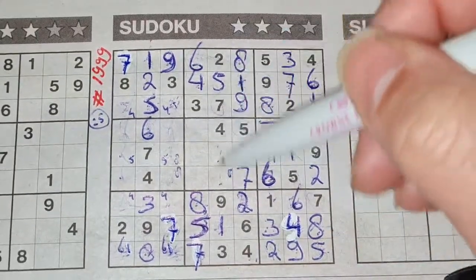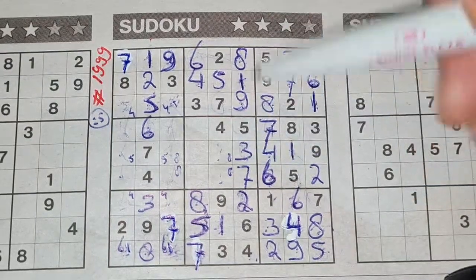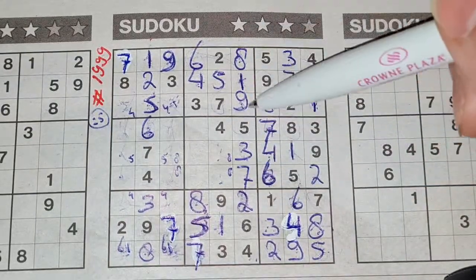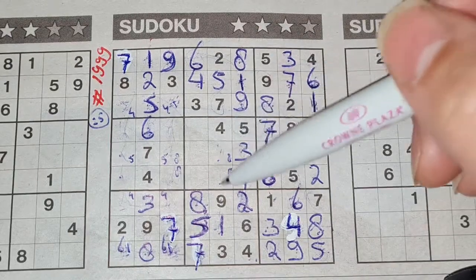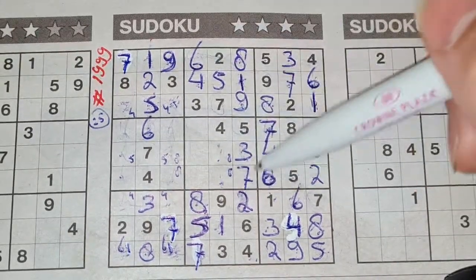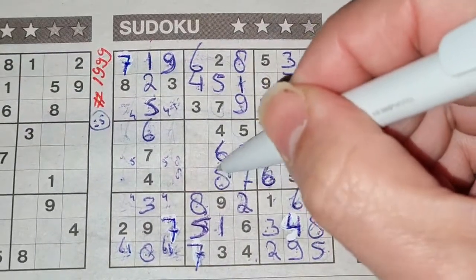Two numbers left in the middle column, the 8 and the 6 is missing. 8 and a 6. We see here a 6, no 6 there. 6 should be here, and the 8 goes there.